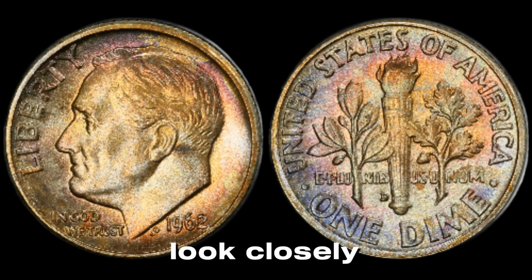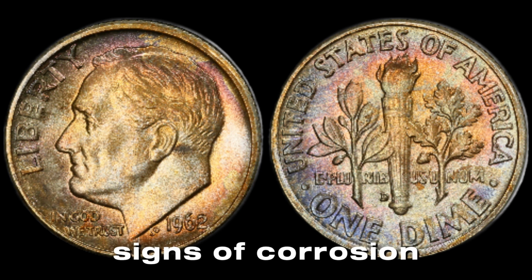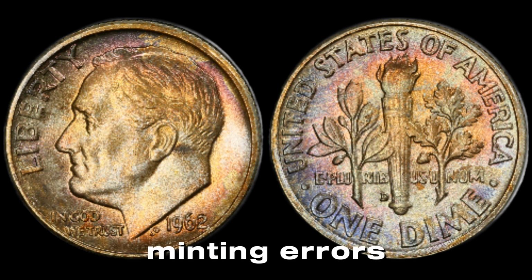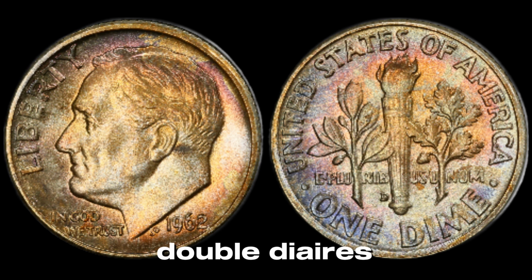Condition. Look closely at the condition of your dime. If it's shiny, with minimal wear and no signs of corrosion, you may have a coin that's worth more than face value. Coins with high-grade scores like MS-67 or MS-68 are particularly valuable. Minting errors. Inspect your dime for any obvious minting errors. Double die errors, misstrikes, or off-center strikes could indicate a higher value.